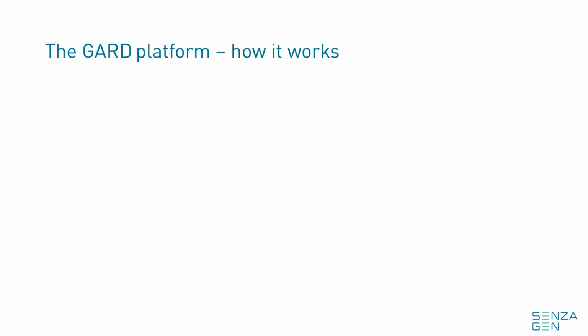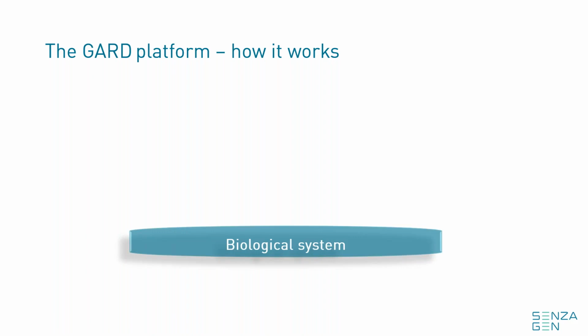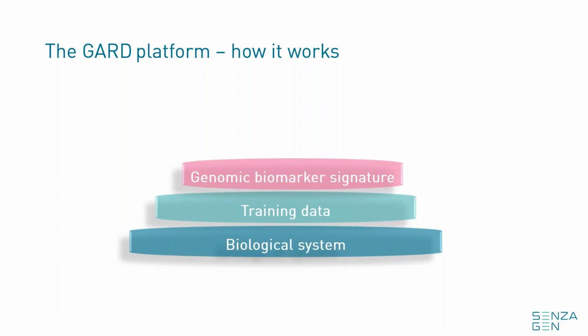All the applications of the GARD platform share a similar structure, comprising, firstly, a relevant biological system, secondly, a training dataset of reference substances for data-driven genomic biomarker identification, and thirdly, a predictive genomic biomarker signature identified from genome-wide profiling, and lastly, a prediction model based on machine learning and pattern recognition algorithms.